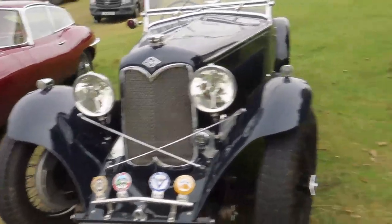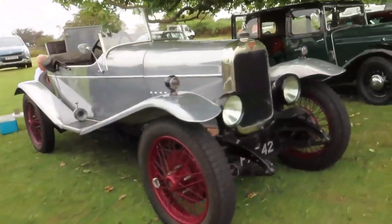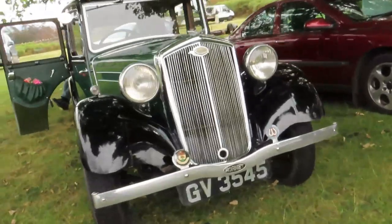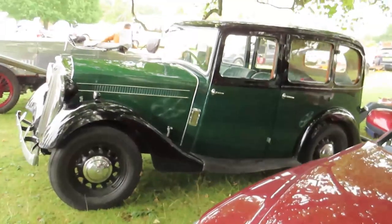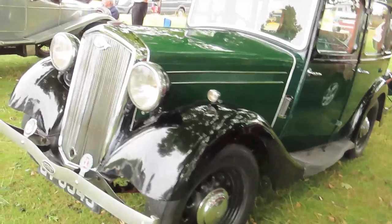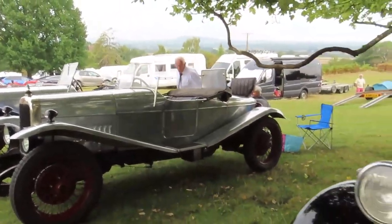That's amazing, that. An Alvis. Next to another Alvis. And a lovely pre-war Wolseley. Wolseley Hornet. We saw a Wolseley Hornet Special hillclimbing, but this is the car that it would have been based on. Lovely six-cylinder pre-war saloon. Lots of lovely VSCC cars here.